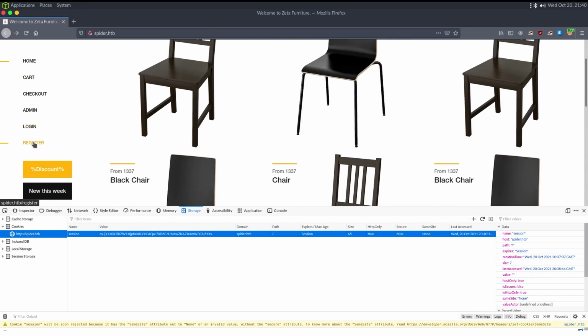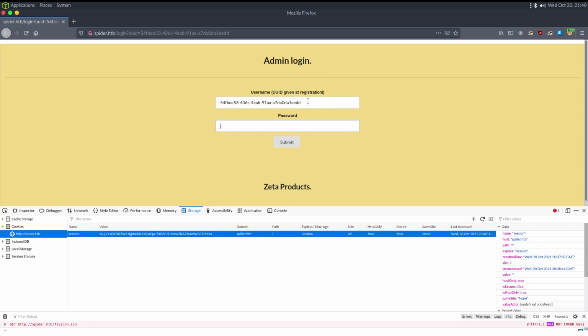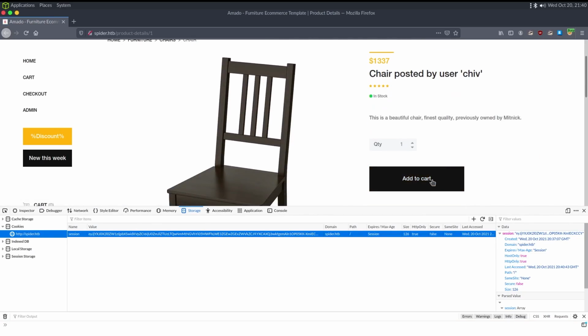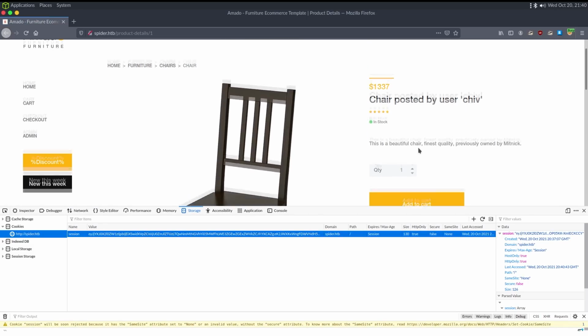So if I go to register, and we try registering with some bad characters, I'm going to do the double brackets, which is SSTI, a single quote, a double quote, a star, exclamation point, just generic bad characters. Let's just see how the application behaves. So I'm going to log in with password, go here. I can actually, that is bizarre. I did not expect to be able to see details of this.